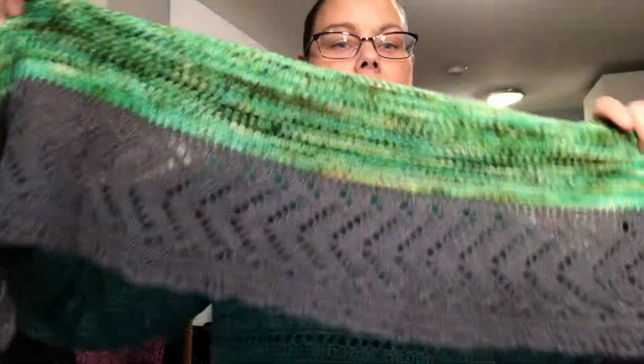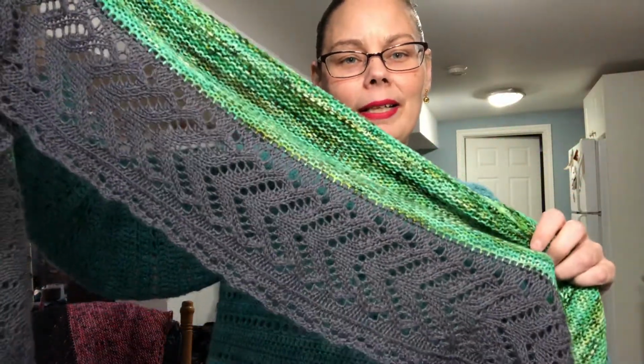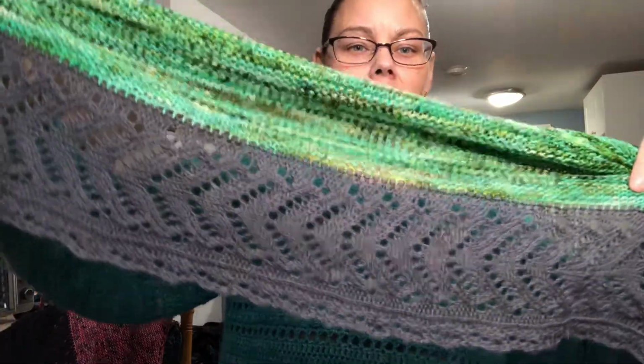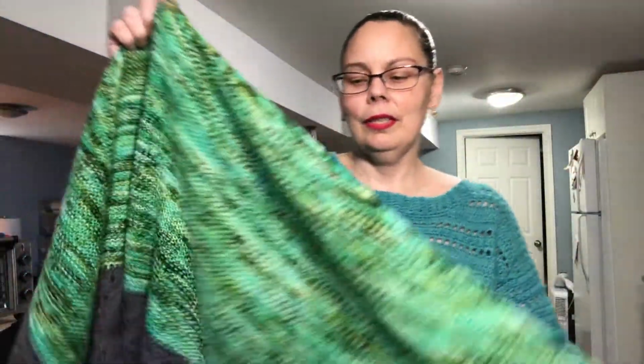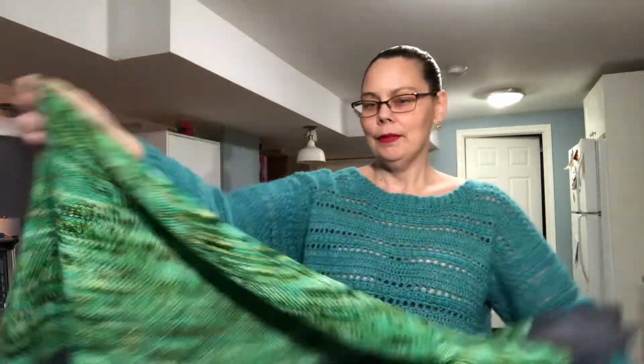And this lace is Cashmerino again. It's so pretty, but that's a really good shot of the lace. That's what it looks like all the way down. And again, it's just stunning. Like, I want to make like 10 of them just for myself, even though I don't really wear them. But yeah, so that's that one.